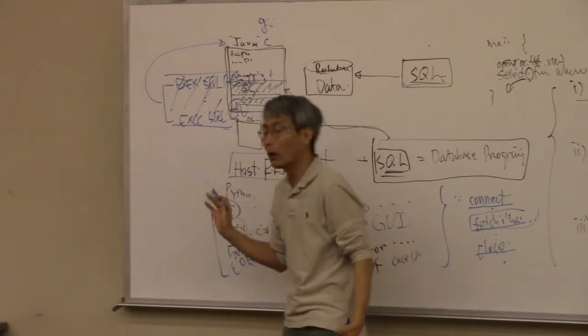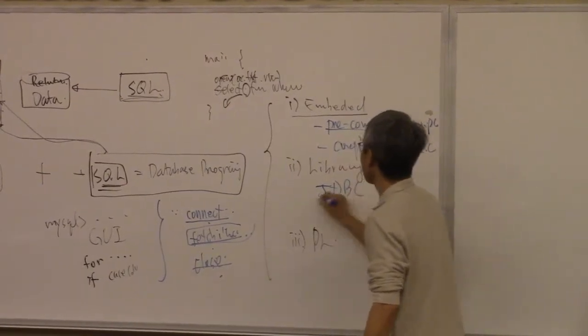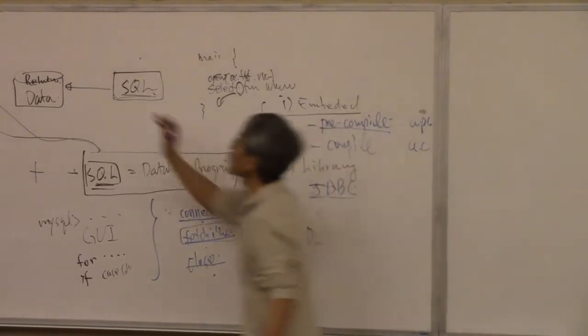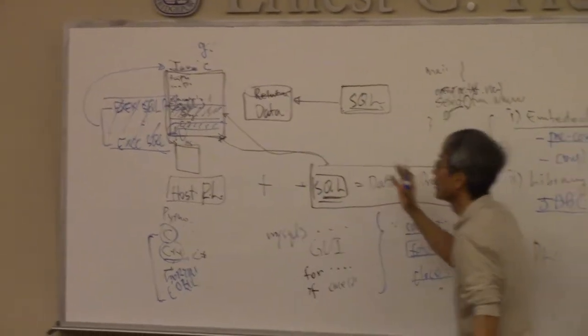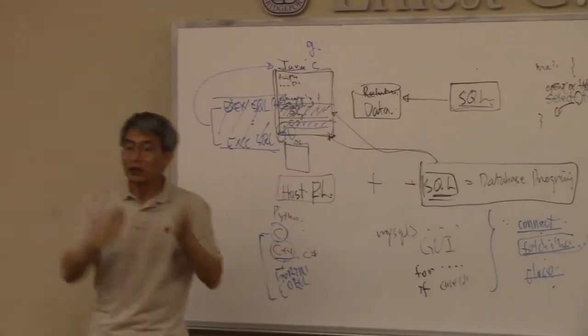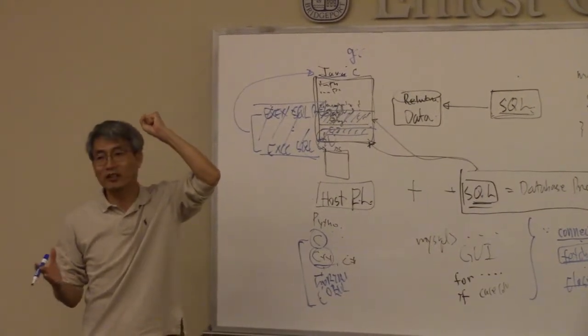Okay? So, for example, JDBC is the typical example. Java Database Connectivity. You heard about this one. So, with Java, if you want to use the relational database, Java was an open source community. Right now it belongs to Oracle, but it was an open source community. The motto, the slogan of Java is what?